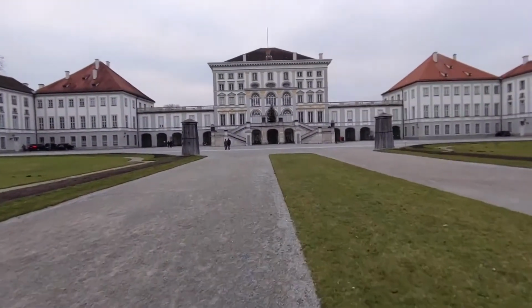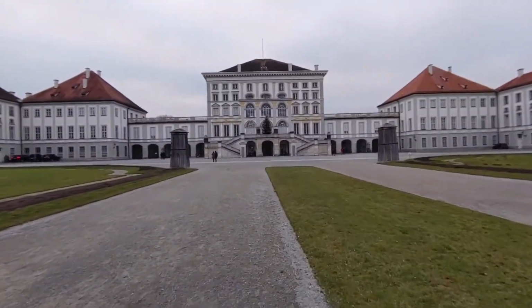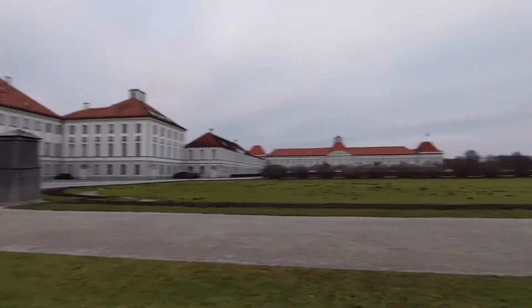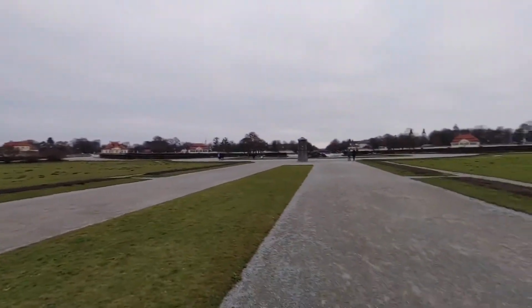So as you can see, the place is not very crowded, because during winter time and when the sun is not shining, people don't usually like to come out of their houses, so it's quiet to walk in silence.